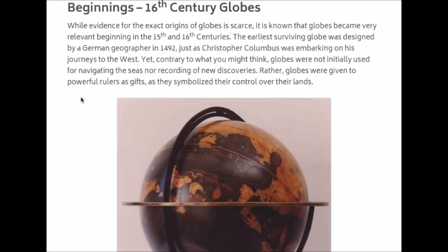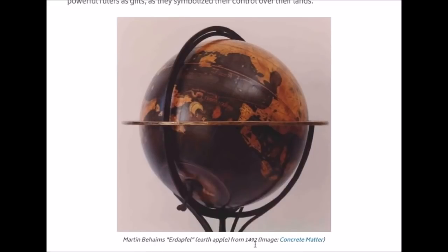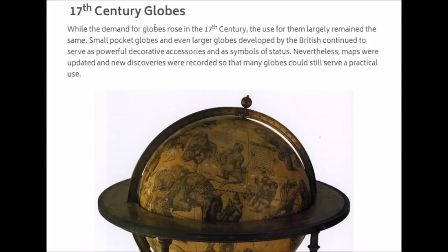Powerful rulers, all right? So basically, it was useless, right? The sailors could not use the globe because it was useless, all right? This is from 1492 right here, all right? While the demand for globes rose in the 17th century, the use for them largely remained the same. Small pocket globes and even larger globes developed by the British continued to serve as powerful decorative accessories and as symbols of status. Well, we got symbols again, huh? It's a symbol.